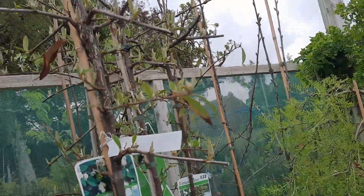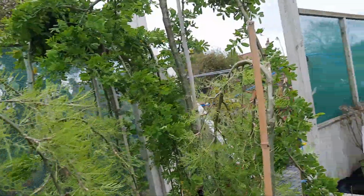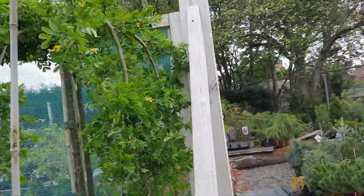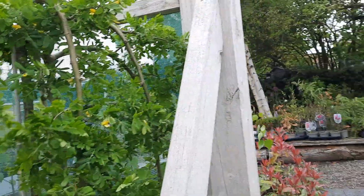Cotoneaster 22, that's the evergreen one. But we've had to cut it right back. Some sweet pea weeping.